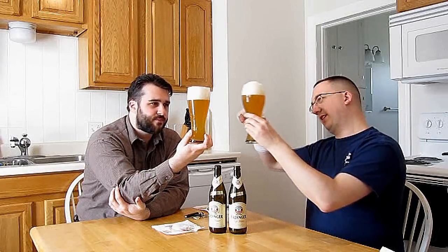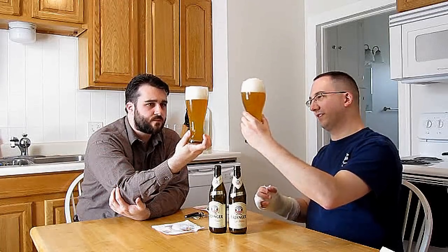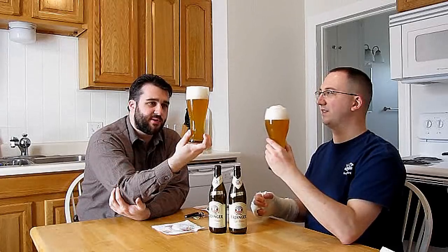Right. I am getting kind of like a lava lamp effect up here. I don't know if you can see that. Very effervescent. Yeah, very much so. I mean, it looks good though.